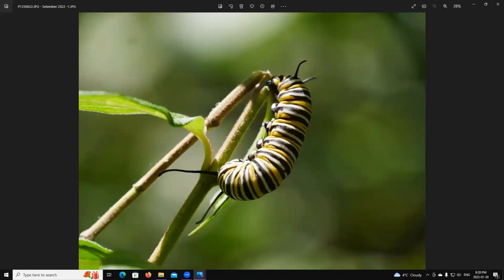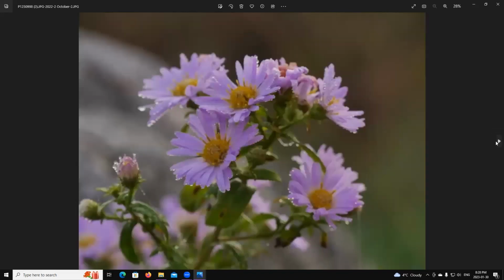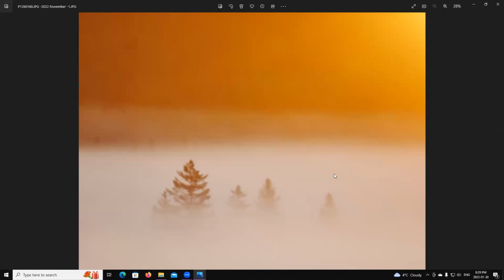In August, late August, early September, if I'm lucky, the monarch butterflies will appear, and I'll get the occasional caterpillar on my bloodroot. Milkweed. Into September, we get the asters. In November, I like the fogs, with the boreal forest coming through the fog.